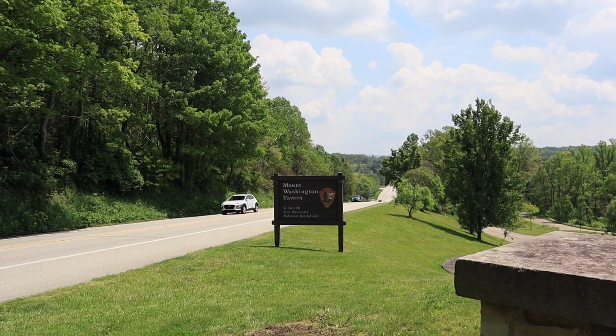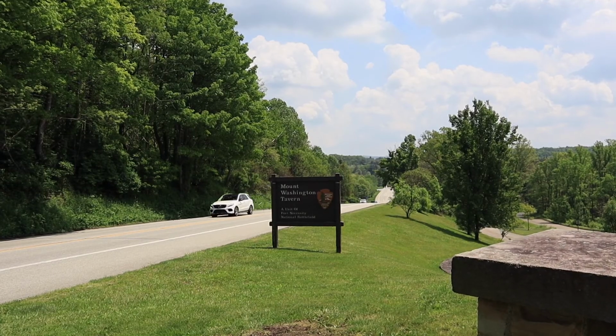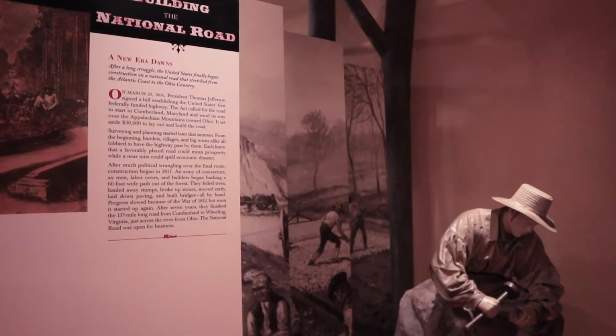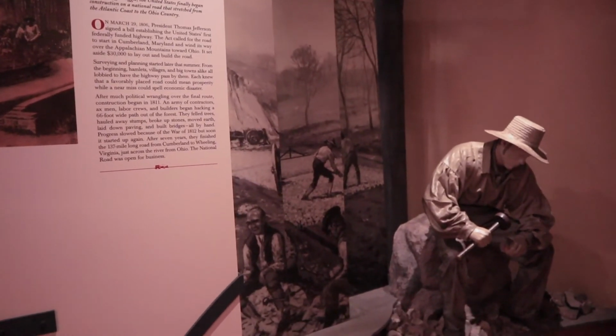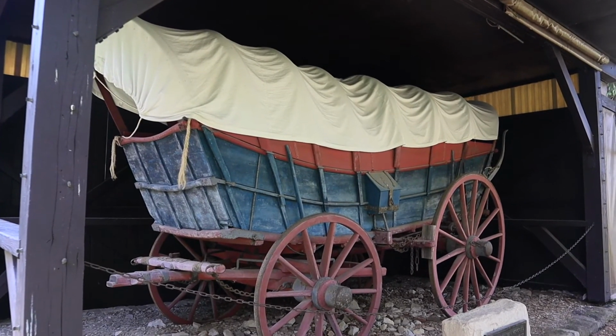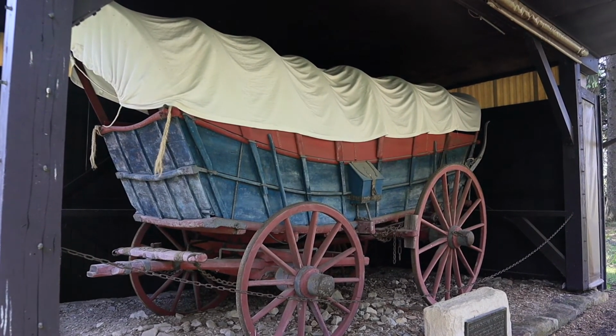So just up from Fort Necessity National Battlefield is Mount Washington Tavern, and this is actually built on land that was once owned by George Washington. This is built on the National Road, which is the first federally funded road in the United States, and you can hear the traffic behind us, and that is still where the road is today. And behind me is a Conestoga wagon, and these were really important wagons for hauling freight over the mountains.